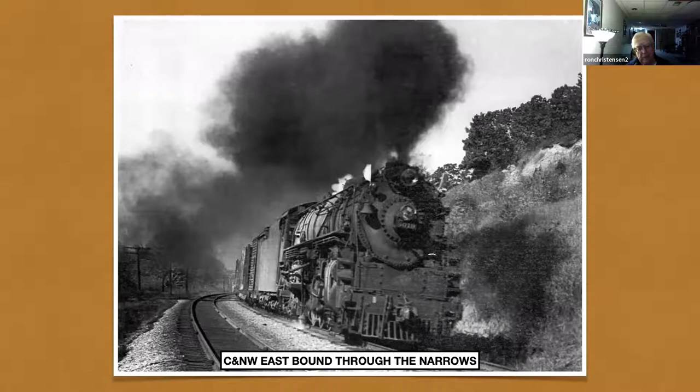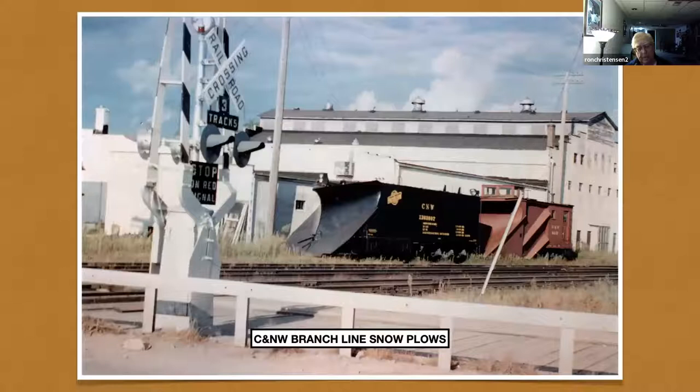70 was the person who took the picture. There's a couple of snow plows sitting there on the branch line track. Interesting that they had taken their old tenders and made them into a snow plow. And then, of course, the more traditional one behind. The big building behind is the Neal's Creamery, which probably at this point was already out of business.